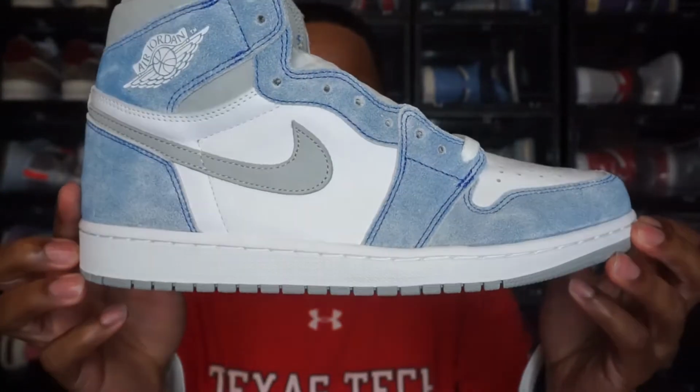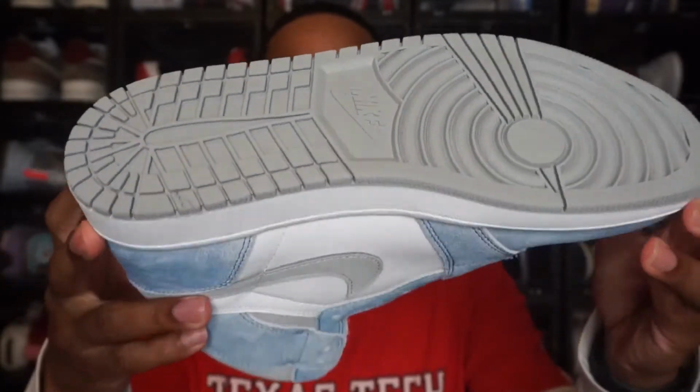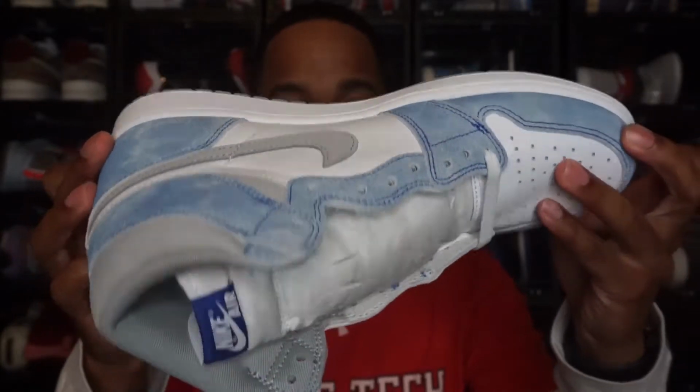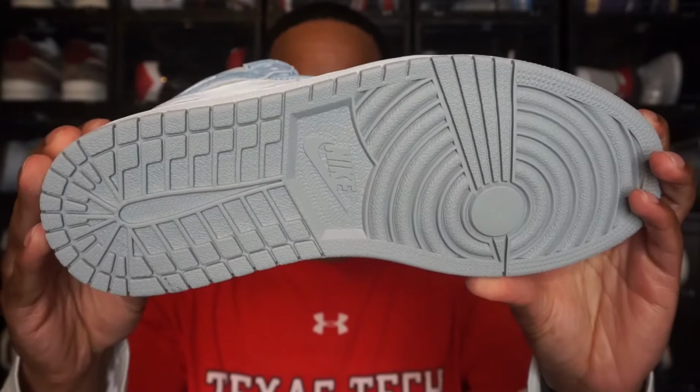All right, so let's go ahead and get into the shoes. I don't think there's anything different with both shoes, but I'm gonna go ahead and take both of them out just because. All right, so that's that. All right, so like I said, this is the Hyper Royal 1. This is a size 10. I'll give y'all a 360 view as always. Just a quick 360. Here we go. And there's the bottom.